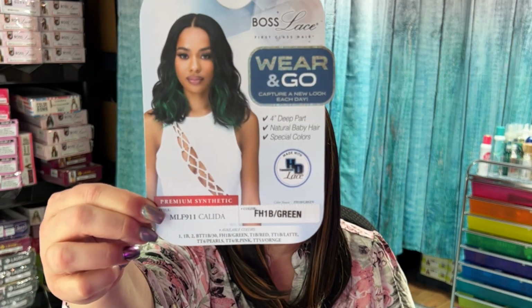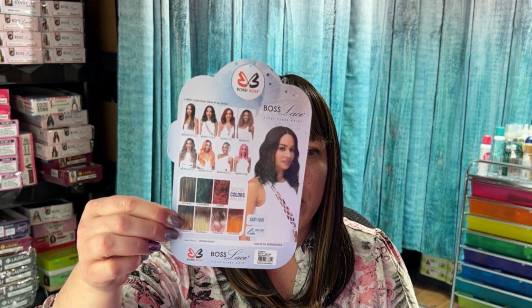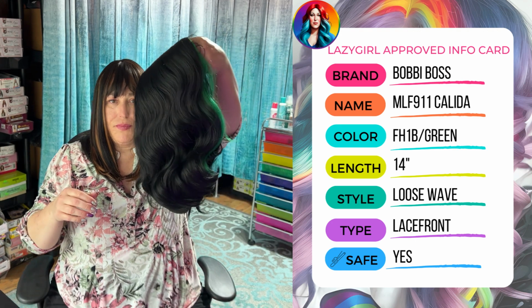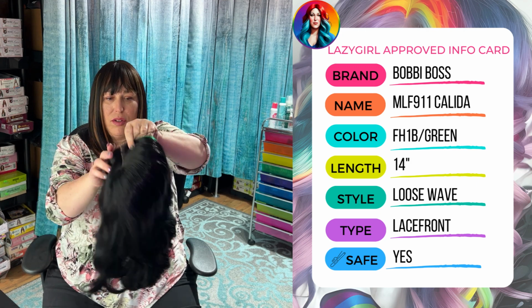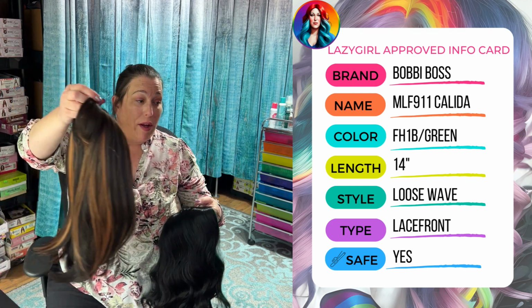So here's the card for Calida. I think it doesn't like it when I'm close, for some reason. And it comes in all these lovely colors. Let's see what she looks like. She's cute. She's soft too. Super soft. All right. Let me get a wig grip on.